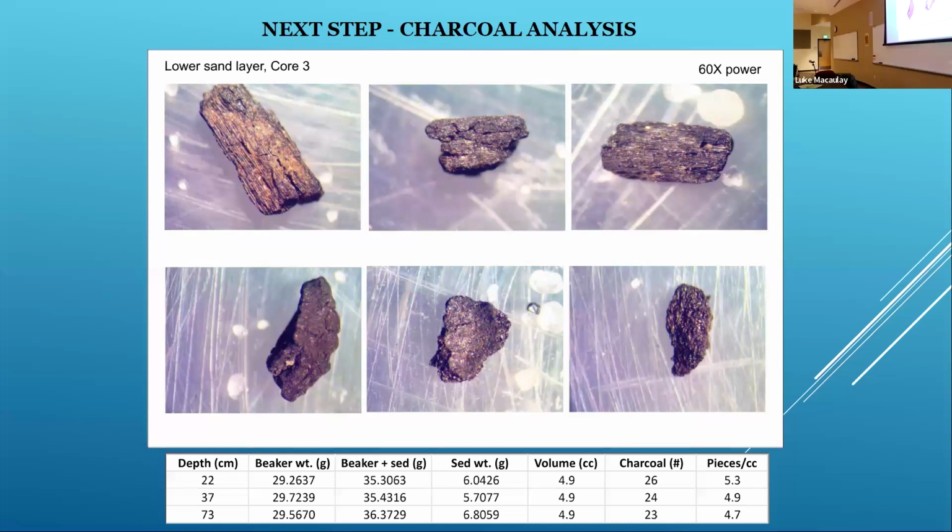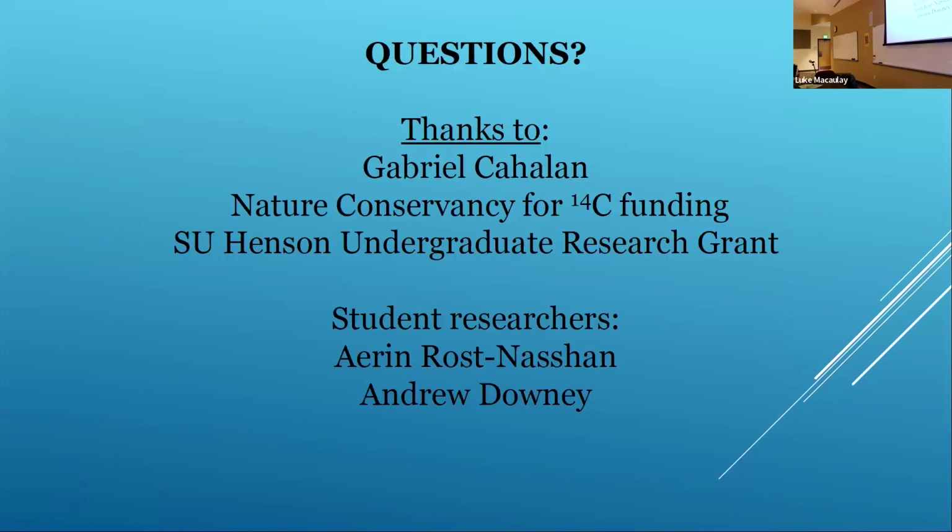Essentially, I assume that Gabe will continue sharing it with the rest of the folks in the audience here. I do want to thank Gabe for sucking me into this. It's been very interesting. I'm actually looking forward to trying to do more with the charcoal, to be honest. I think there's a lot that could be done here in Delmarva with some of these cores in terms of looking at this longer term history, especially given the Native American influence.